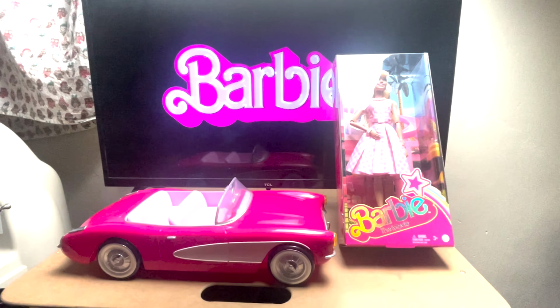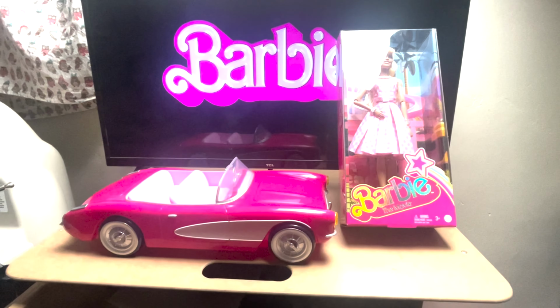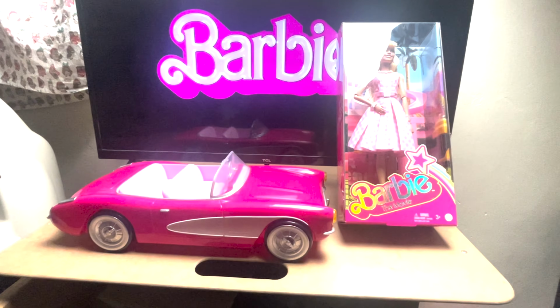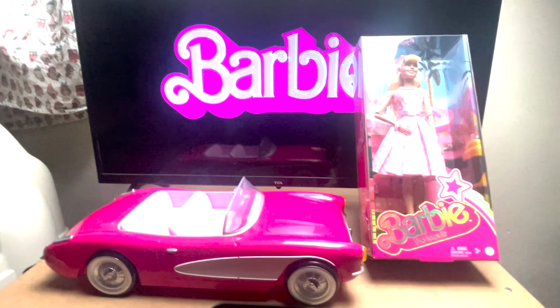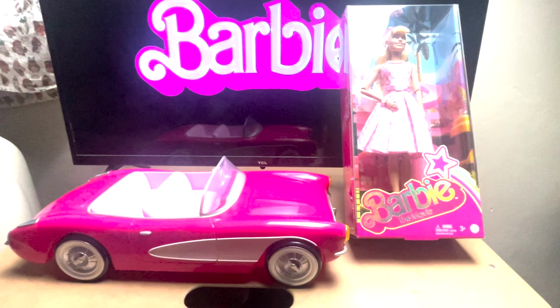And today we are talking about the AMC exclusive Barbie popcorn tin or vessel, which is kind of weird because it doesn't seem like a popcorn vessel. It just looks like a, I don't know, a car. I mean, it's a Barbie car for sure. Yeah. So you get that.